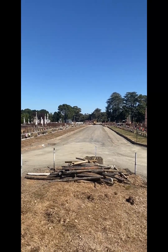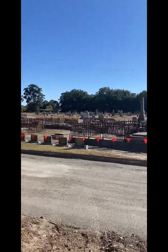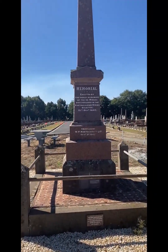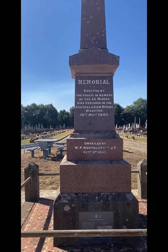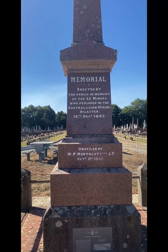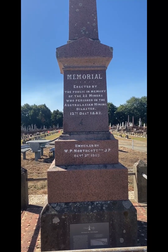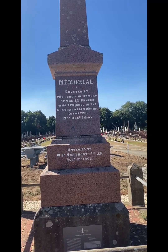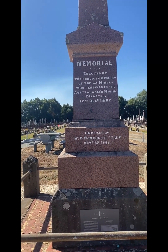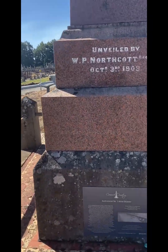And here in the Creswick Cemetery in the Central Avenue, excuse the obvious roadworks, we have the memorial to the mine disaster, erected by the public in memory of the 22 miners who perished in the Australasian mining disaster, 12th of December 1882, and unveiled in 1908.